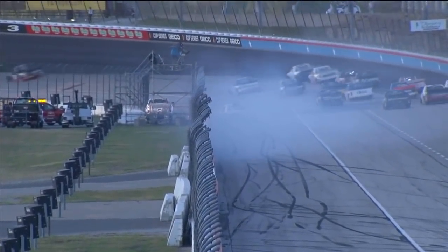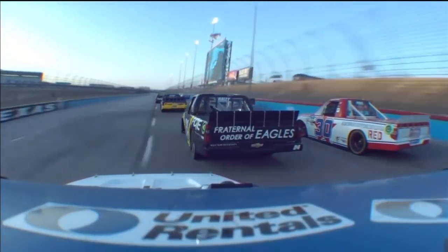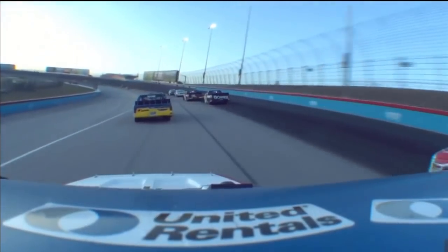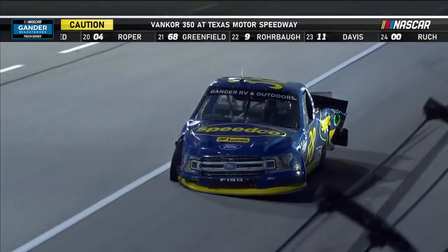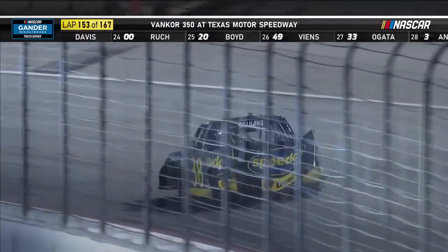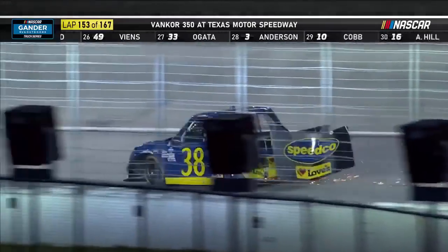How about the onboard look from the 16 of Austin Hill? That one could have very easily collected many trucks. I want to stack this thing up. Oh, no, but it isn't Gilliland. What Todd Gilliland wanted for sure. Well, we just talked about the fact that he was working on his 5th straight top 10. That's not going to come to fruition.